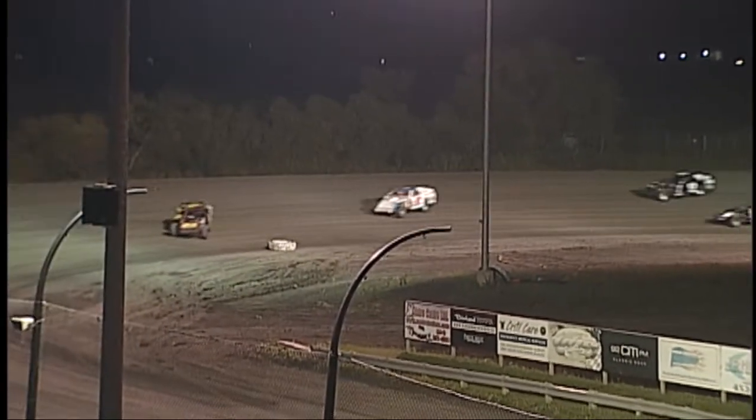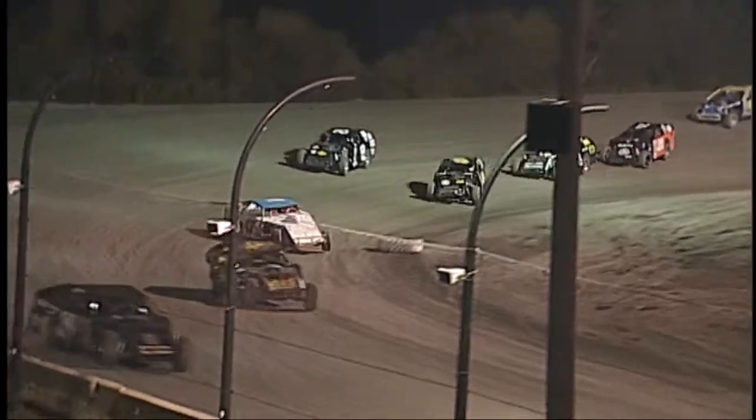We got cars all over the place. Grant Hall diving to the bottom of the track, making the pass for second place, as he's going to try to reel in our leader, Paul Veert, in that 88 car. Paul with a fast car tonight. He's got some wheels out there. 12 laps to go.